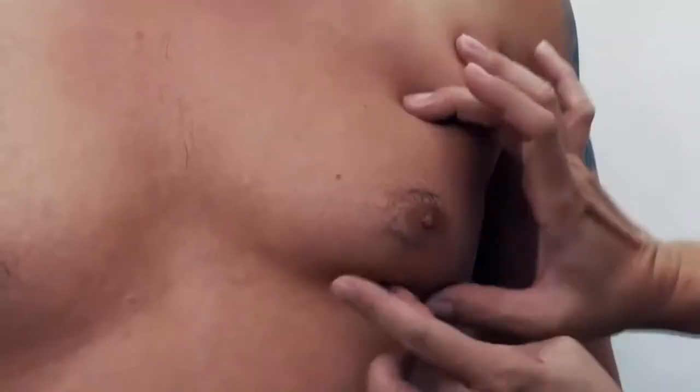Essentially, during the examination, I'll be looking at the amount of fat tissues, the gland sizes, and whether or not you have any loose skin.